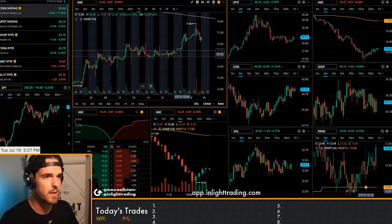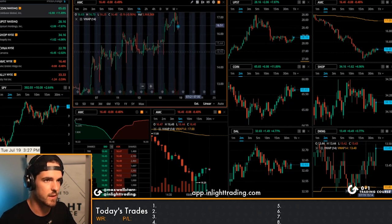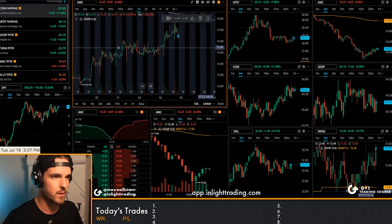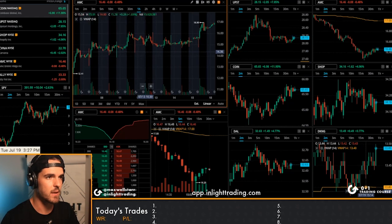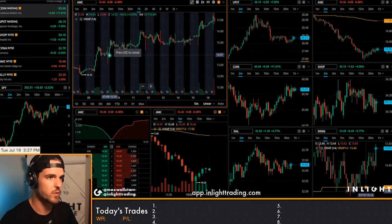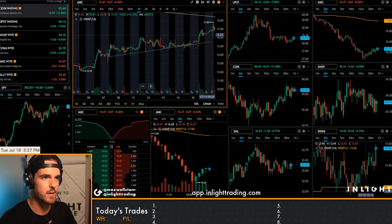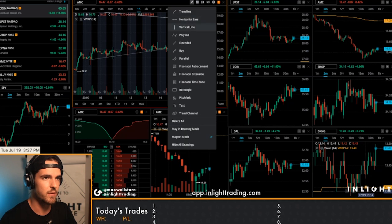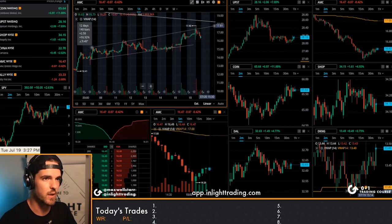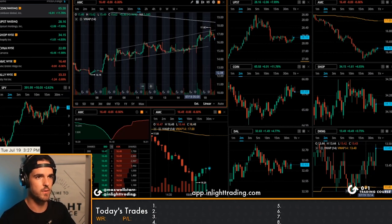What's going on is AMC has slowly been trending up. You can see I have a few support and resistance levels that I drew out on this chart. I'm gonna get rid of those for now. You can see that AMC has been slowly trending up. I will draw in this trend line here for you. You get this uptrend, as well as you can turn this into a little bit of a channel. If you draw the upper trend line, it's not perfect, but you can see this upward trending channel in AMC.